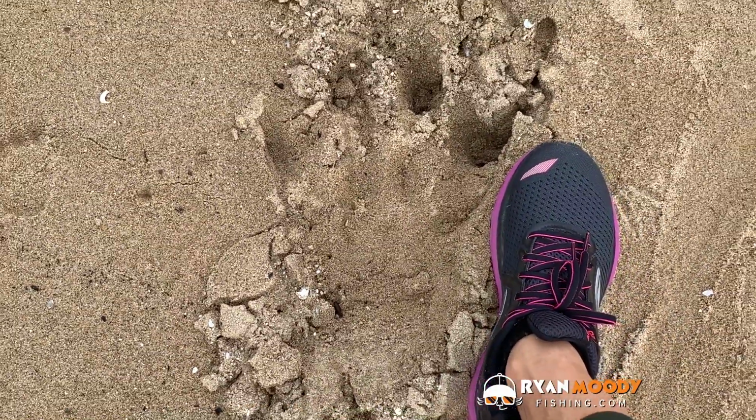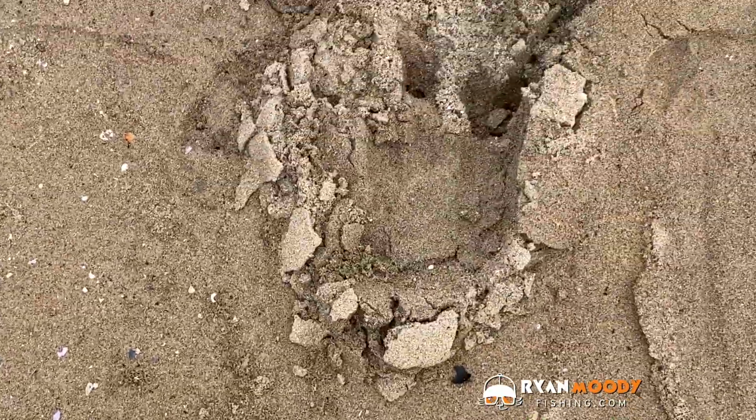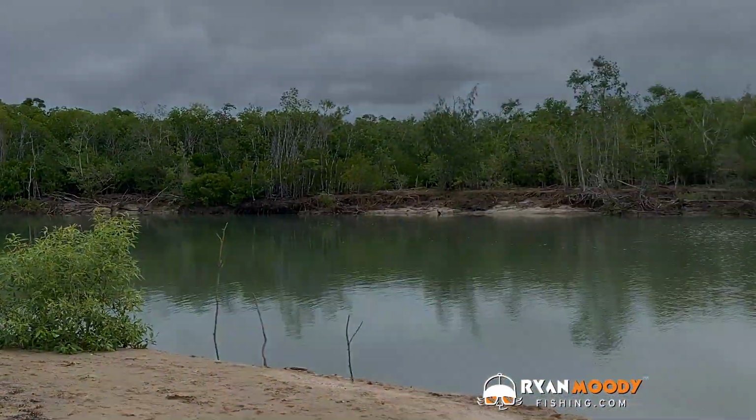That's my foot, size 7 women's. And look at it, that's him coming up the bank. And his tummy. And more footprints. Unbelievable. He's probably sitting here watching us right now.